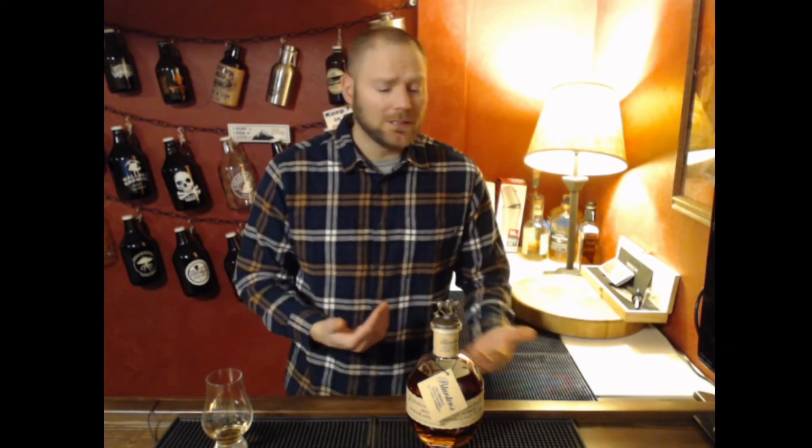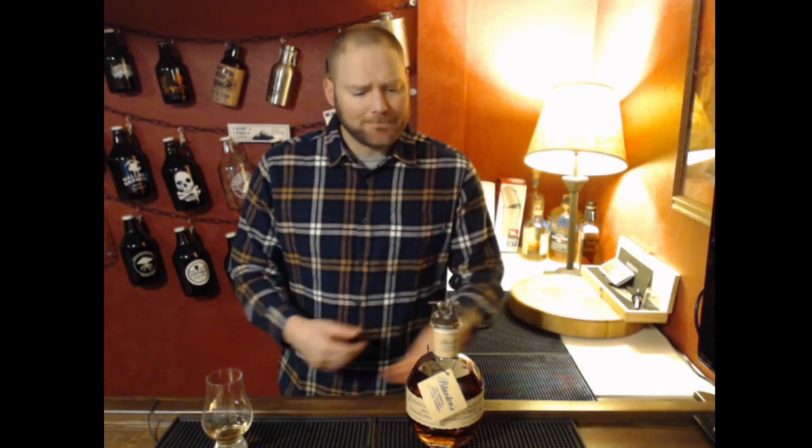Now, they're single barrels from the same rick house, I think from the same floor and centralized in the rick house, so they should have a very similar flavor profile, but every barrel is always going to be unique unto itself, even if they're right next to each other in the rick house, so keep that in mind. You might find some very different notes, but otherwise, that's all I got to say about that.